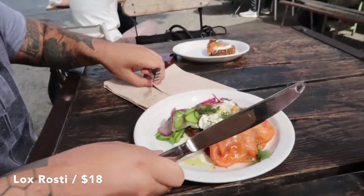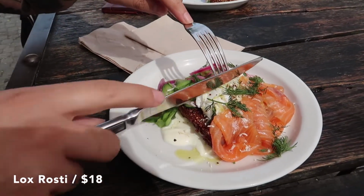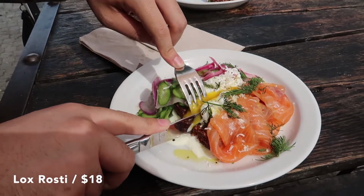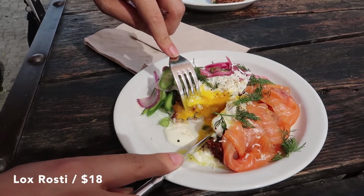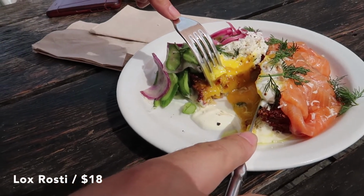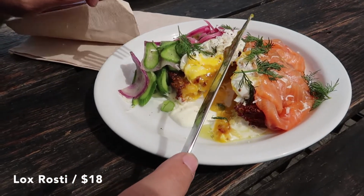This one is excellent. The roasty, the hash brown has a nice crisp to it, but the inside is incredibly, incredibly soft. Think of the softest McDonald's hash brown you can possibly have, but just cover it in a poached egg. It's incredibly gooey, and then some really high quality lox.